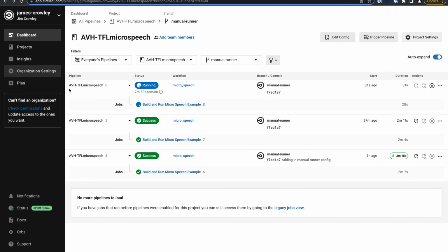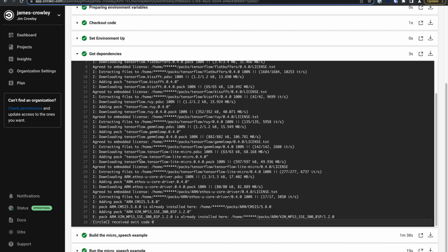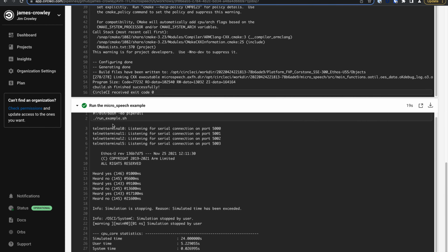Going back to the project overview, I can see past builds and how long they have taken historically. Right now, it looks like we're at about 2 minutes for building and testing the microspeech example. If I look at the historical build, I can see that I installed dependencies, built the microspeech example, and then ran my test cases.